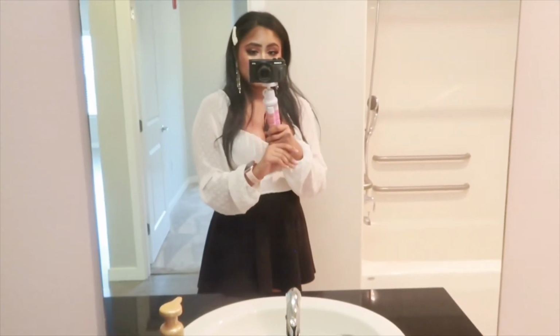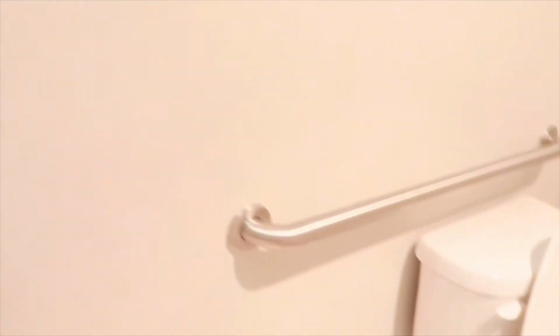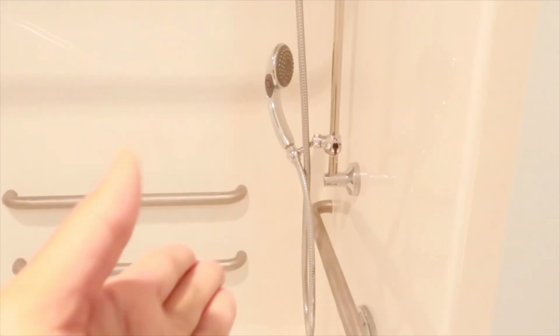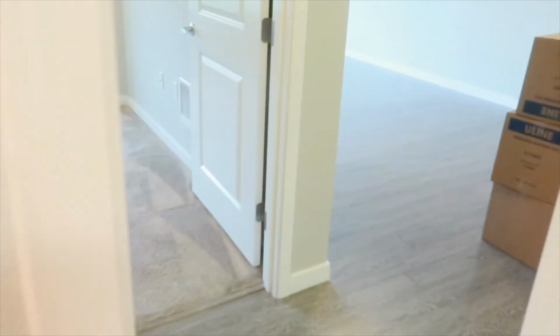Obviously this bathroom is going to look very, very different as soon as I decorate it. Then you have just the toilet, and I did put toilet paper because, like I said, I wanted this bathroom to be usable. And then you have your bathtub and extended shower, which I really like because my previous apartment didn't have that, so I had to buy one off Amazon. So yeah, I really like that they have that there. And that's that. So that was my empty apartment tour.